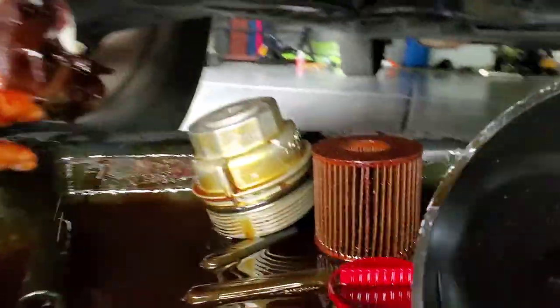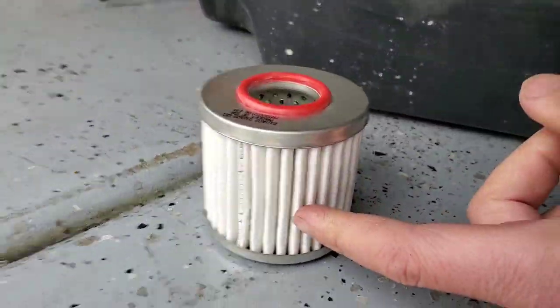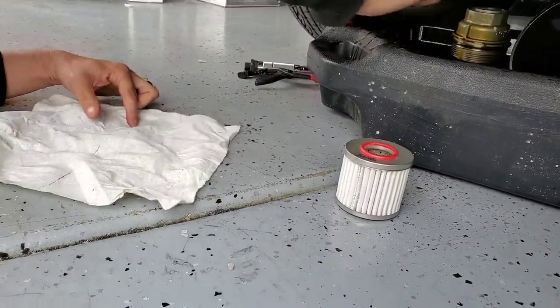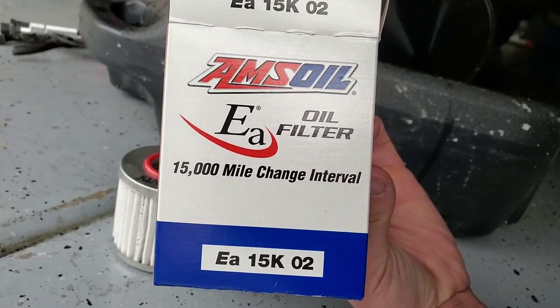I don't know what that filter is. It may or may not be cellulose paper, but that's the difference. And that's why this filter is good for 15,000 miles.